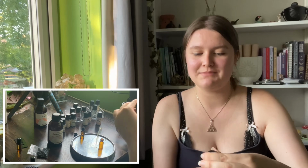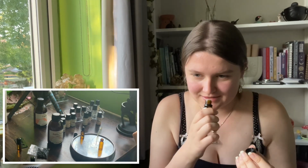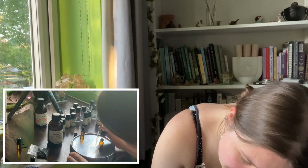I'm seeing my friend tomorrow, so I offered to make her some perfume and she's asked for some cherry perfume. I absolutely love the smell of this fragrance. It smells like cherry bakewells. Oh, I might have to make one of these for myself because that just smells so divine. So yes, let's put a couple of drops of this one in.